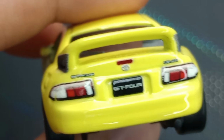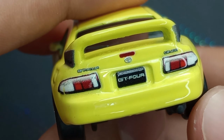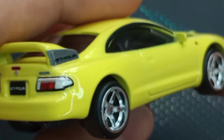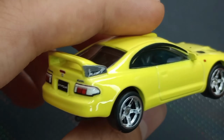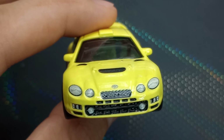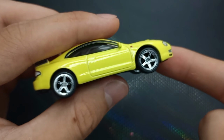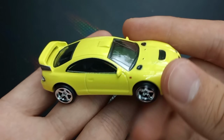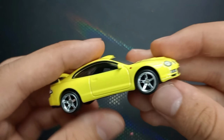GT-Four. Here's the back right there. Celica GT-Four, right on the back. Very nice casting. Spoiler on the back. Mine's not quite that high, but anyways, very nice. Very clean one. I'll probably just put this in my car to keep it because it just looks so similar. These are great cars, and this is a great Hot Wheels to have in my collection.